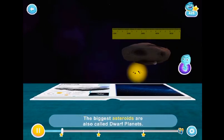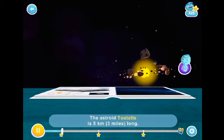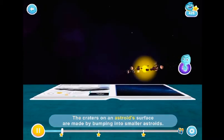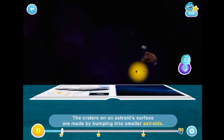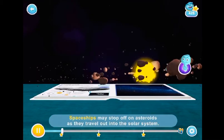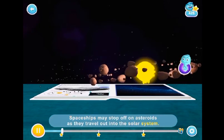The biggest asteroids are also called dwarf planets. The asteroid Toutatis is 5 kilometers, 3 miles, long. The craters on an asteroid's surface are made by bumping into smaller asteroids. Scientists think that in the future, people will mine asteroids for their metals, minerals, and water. Spaceships may stop off on asteroids as they travel out into the solar system.